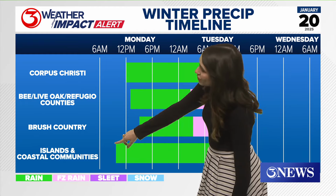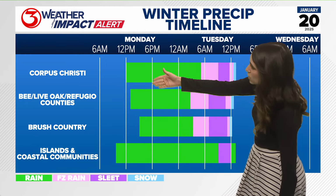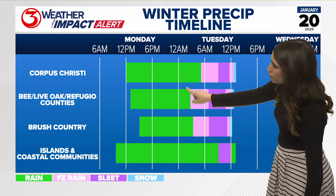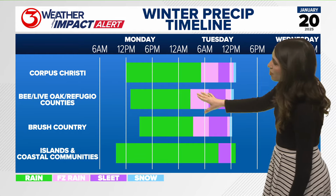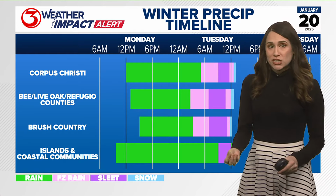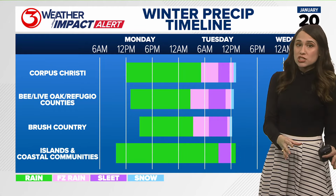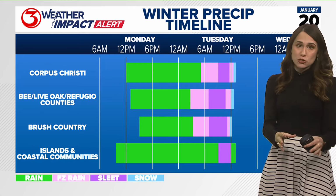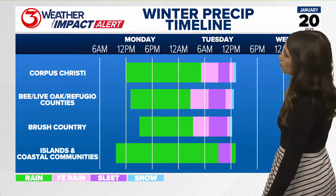So you can tell that we're going to start to see rain chances increase along the coast first and gradually working inland. Once we get into Tuesday morning, after about midnight, that is when we're going to start to make the change over from rain into freezing rain, because that's when we're going to start to see the overlap between those freezing surface temperatures and the rainfall. So you have to have freezing surface temperatures in order for that rain to stick and become freezing rain.